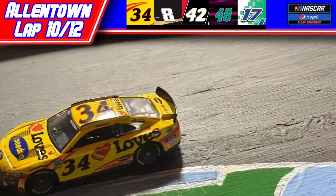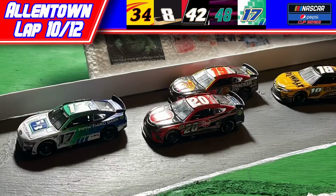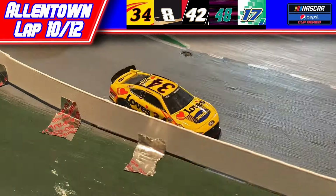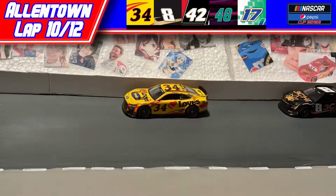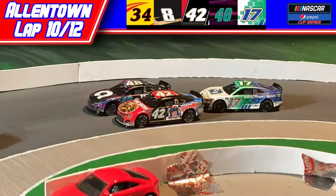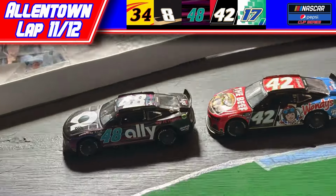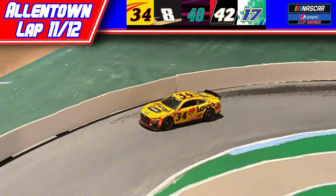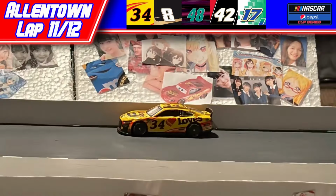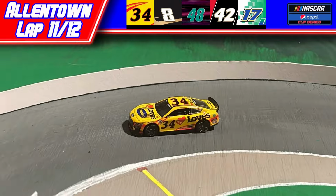Here comes the 48 from the back of the field. He's on the outside of the 42 and John Hunter Nemechek. He wants to make a move, but it's all Michael McDowell out front here in Allentown. Kyle Busch looks to have pace. He's closing in as here we see a battle between Gragson and Hunter Nemechek. Gragson takes the spot. McDowell is all clear and starting to pull away out front. Here comes McDowell through turns 3 and 4.